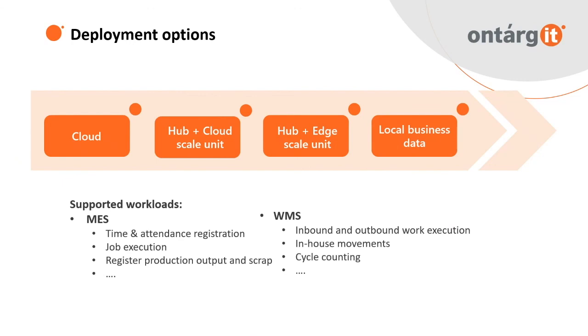Deployment topology may be changed over time in accordance with business need. You can mix and match scale units, and the system administrator can activate and deactivate necessary scale units. The supported workloads are mentioned on the slide, and Microsoft is working to expand scale unit capabilities down the road.